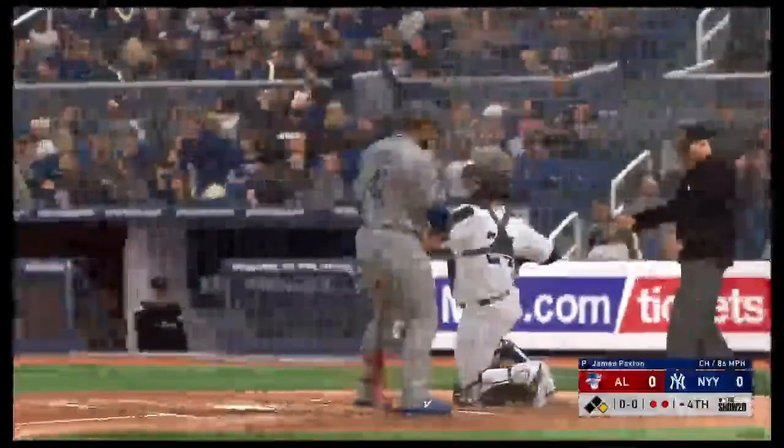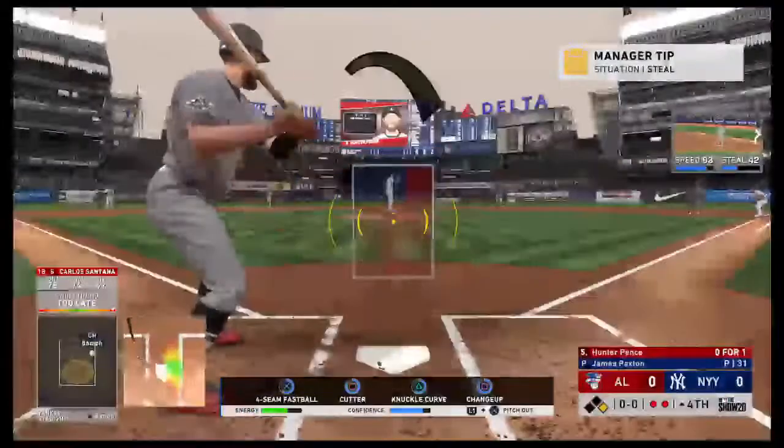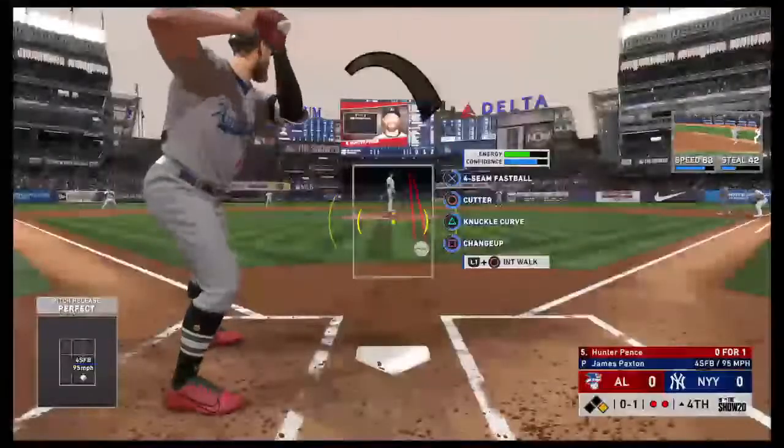Swing and a miss on the changeup, and there are 2 gone. One of the toughest pitches they hit, the straight changeup, right? El Cambio. Hadn't seen it in that entire at bat. And what happens? Gets the string pulled on him right there. Had no chance to put that ball in play.